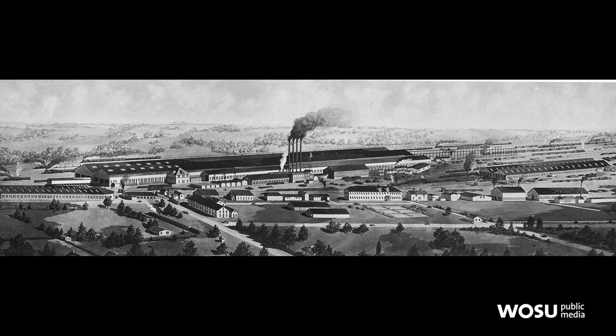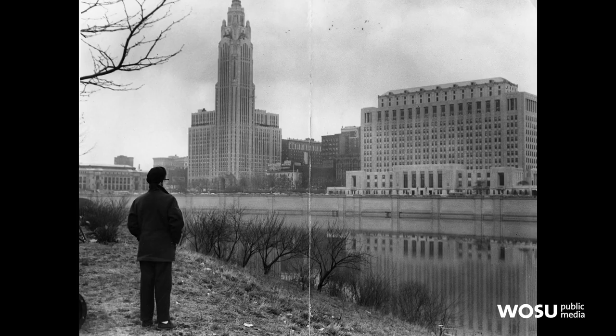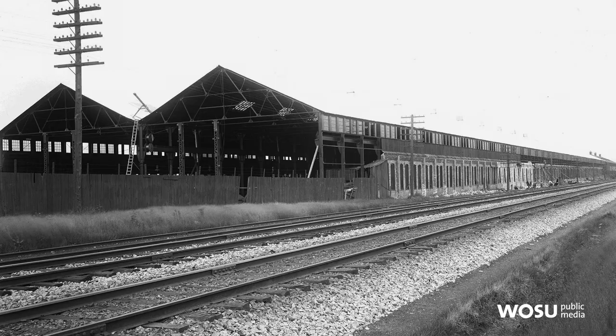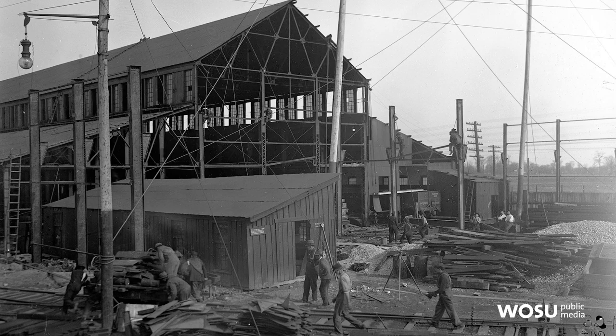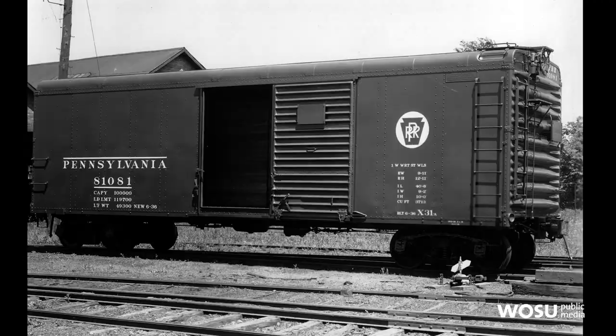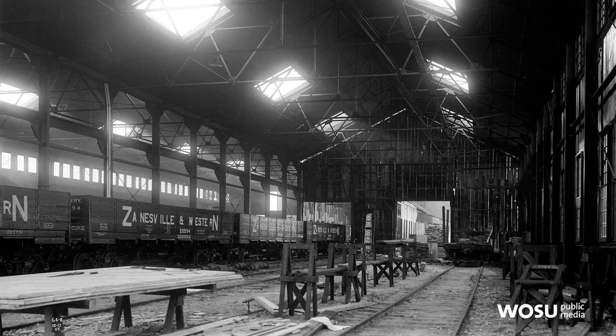The factory ran from Cassidy Avenue east all the way to James Road. You think of the LeVeque Tower as being a little over 555 feet, and this is 1,900 feet, perhaps a little more. This is like three, almost four LeVeque Towers side to side. The railroad industry was jumping and jiving. They just couldn't build enough cars for Pennsylvania, New York Central, B&O, C&O. They were all giving them orders.